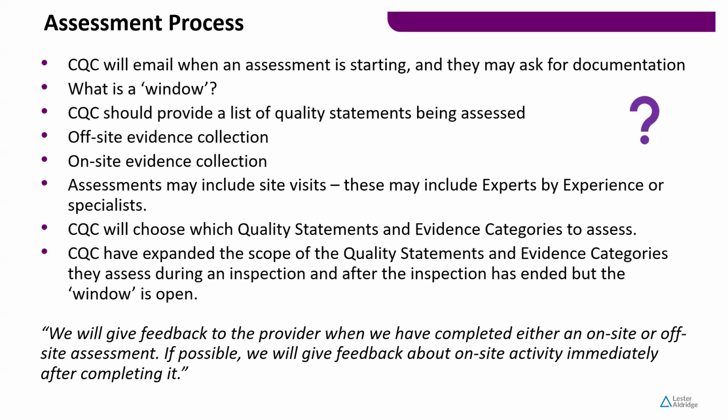Now, that is really interesting, because we have had a number of practical examples of what that looks like, where CQC have come in, they've inspected certain quality statements, certain evidence categories, and actually providers have said, wait, we've done the maths on this, referring to the previous information, the previous page that I shared, and actually we consider that there's no way in which our rating is going to change in any way because of the number of evidence categories that you will be assessing. And therefore, CQC, we're asking you to expand the scope.